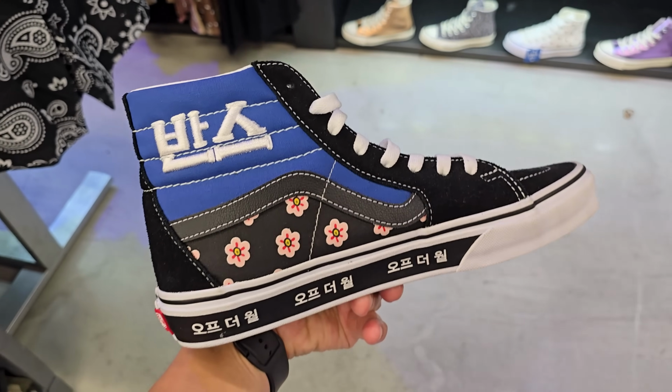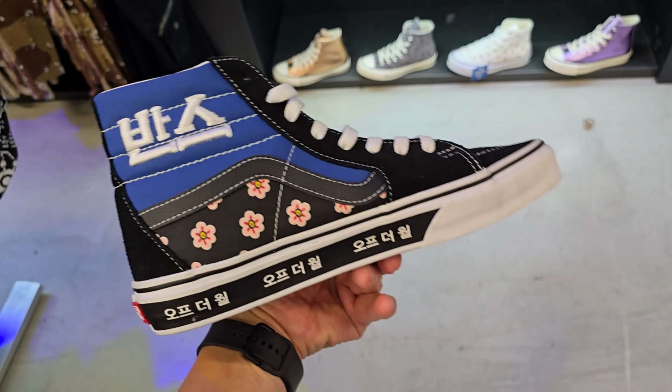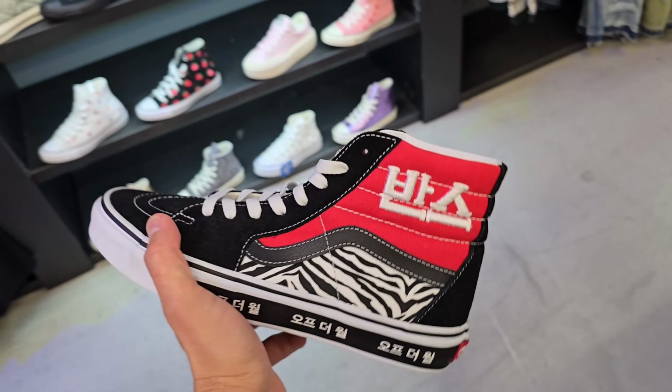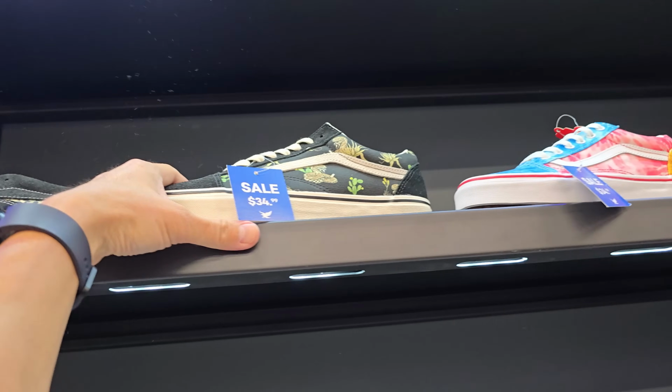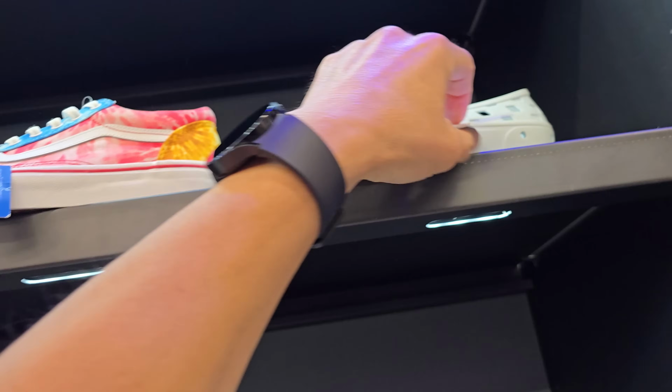$32. I could wear these as well as my Jordan Koreas. I think that's a little much. I have the Jordan 3 soles. I think that's good enough. I don't want to be too cheesy, representing too hard. But they do have other Vans right here. Sales of 20% on top of the March price right here.